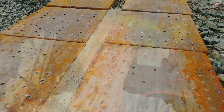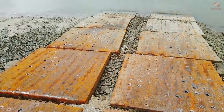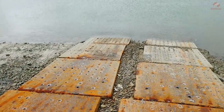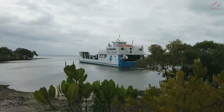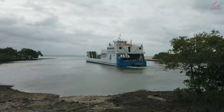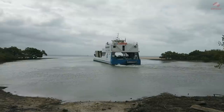Wanggoolba Creek is a point where the Fraser Venture barges land, the ferry which goes from Hervey Bay. The Wanggoolba Creek has its source in the Pyle Valley. It flows through Central Station and ends up in the ocean here at Wanggoolba Creek.